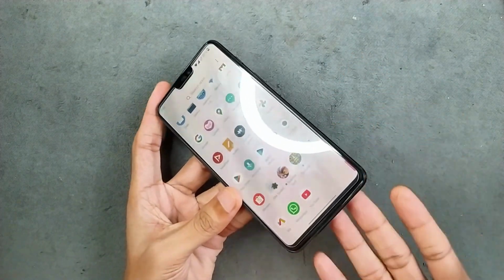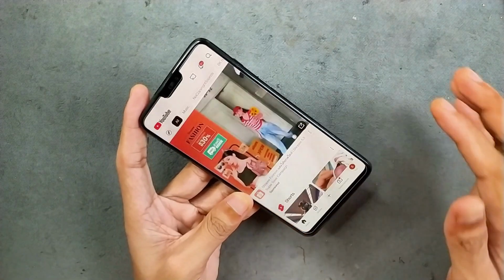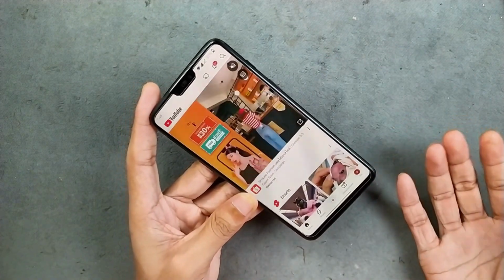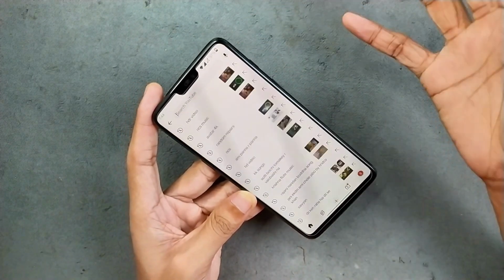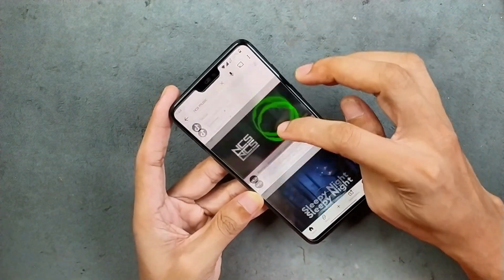We are not getting any kind of stereo speaker here, but the loudspeaker is pretty good and tuned well. As a flagship device, you can expect that the loudspeaker is going to be good, but obviously on the tinier side. So let me play NCS music.